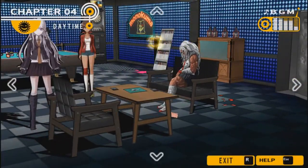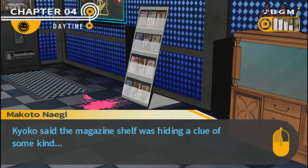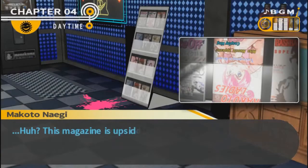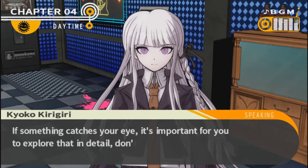Okay, let's start with the magazine rack. Kyoko said the magazine shelf was hiding a clue of some kind. Clue. Huh? This magazine is upside down. What the... Okay, so I'm trying to picture that magazine upright like normal, and all I can see is the picture of the princess girl on a big buff body. That's all I'm seeing, unless of course I'm seeing it wrong. Did someone put it back that way by accident? Hey, if something catches your eye, it's important for you to explore that in detail, don't you think?